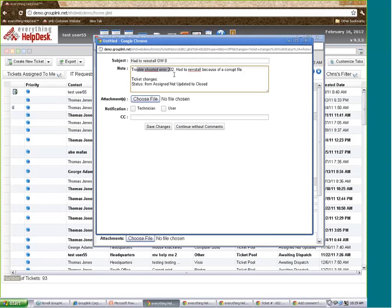Maybe you first troubleshooted error 202, and then you escalated it to, you know, Q or Josh to work on it, and then they're going to reinstall because the file's corrupt. You know, again, I'm terrible at examples. Just use your imagination with me. The idea is we're documenting all of this.